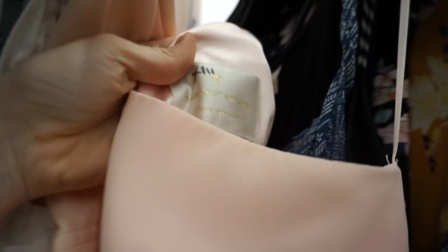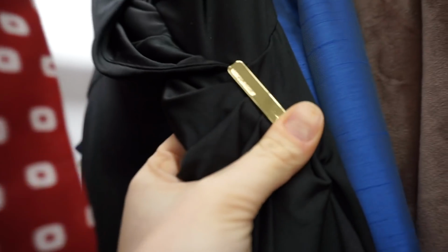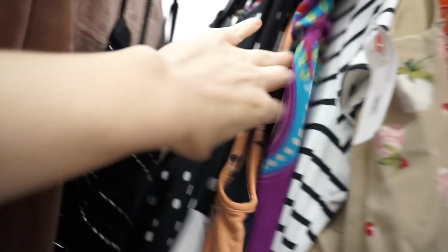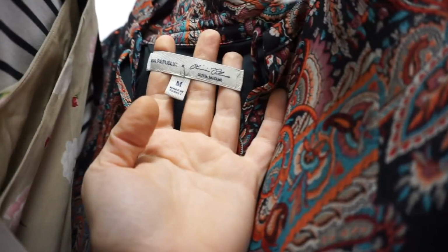Then I headed over to maxi dresses, which is another one of my favorite categories within the thrift store, especially because I love selling formal wear, and right now formal wear is selling really well because a lot of weddings are coming up in the spring. So I would challenge you, if you want to test out that category, to start maybe checking comps on a few things in the thrift store that you find. I do have a video on formal wear I'll link up on the screen.